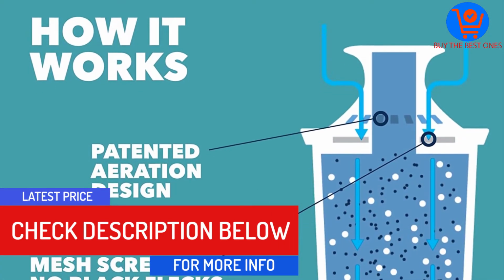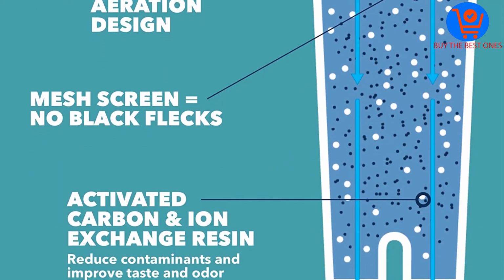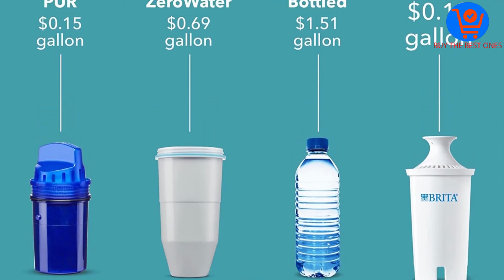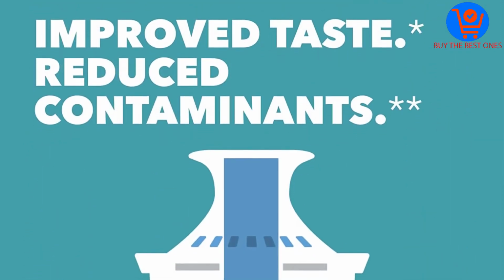The plastic pitcher offers you easy refilling and pouring, and it has full application. It can also reduce other heavy metals, including mercury, copper, and cadmium impurities. It comes with many different features, and you can even have a better taste by adding flavors.